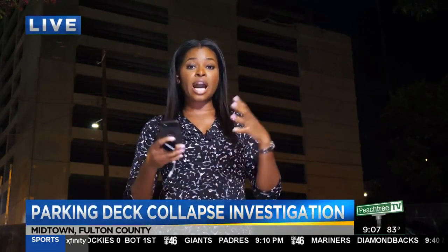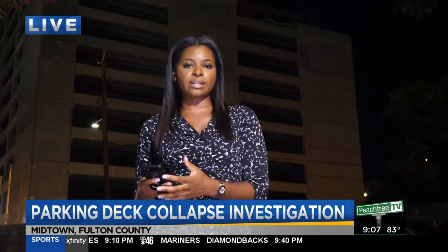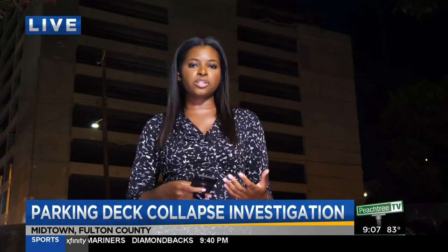And the professor says at some point they'll have to remove the damage here to inspect the entire structure to make sure the collapse didn't really impact other parts of that deck. And then from there, based on the investigation, they'll decide how to move forward. Of course, we'll keep you updated every step of the way. We are live in Midtown. Brittany Miller, CBS 46 News.